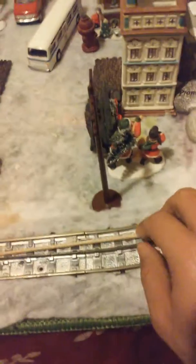But, of course, I'm not using FasTrack. This is MTH RealTrax, if you can't tell. Gold nickel plate rails, as always. I got new track for this layout, although as I built it, I realized I didn't need it. So I guess I didn't really need to spend $20.